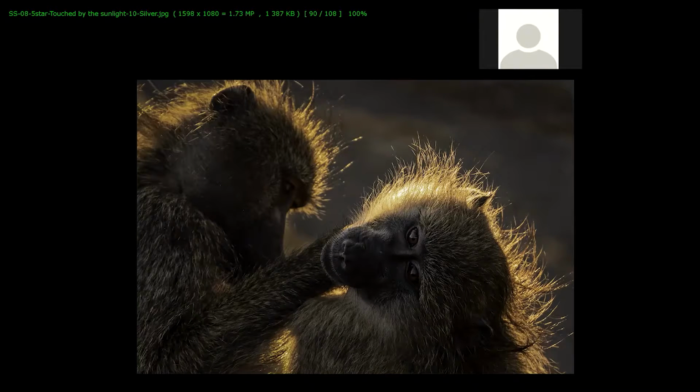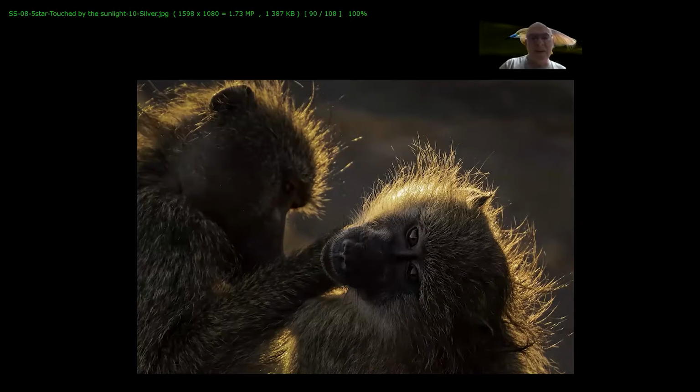Well, it's a great effort. Definitely can see that it fits the brief for the set subject with the backlighting. I did score it a little bit higher than that myself. But I must say the brightness of that main section on the monkey or the baboon that's got its head tilted sideways is just a little bit overexposed. Otherwise, it's a good effort, and well done.